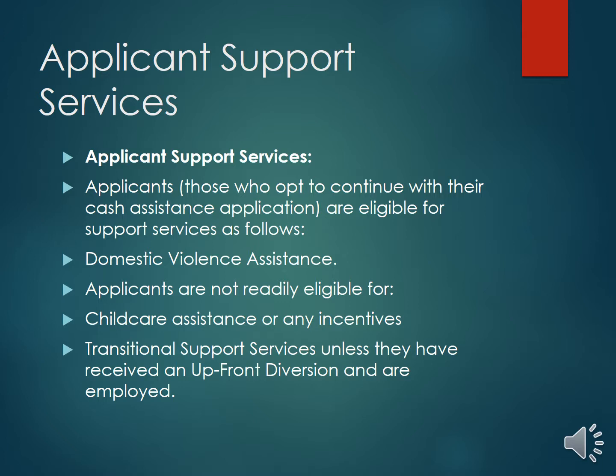Applicant support services. Applicants, for those who opt to continue with their cash assistance application, are eligible for support services as follows, and that is domestic violence assistance. Applicants are not readily eligible for child care assistance or any incentives, transitional support services, unless they have received an upfront diversion and are employed.